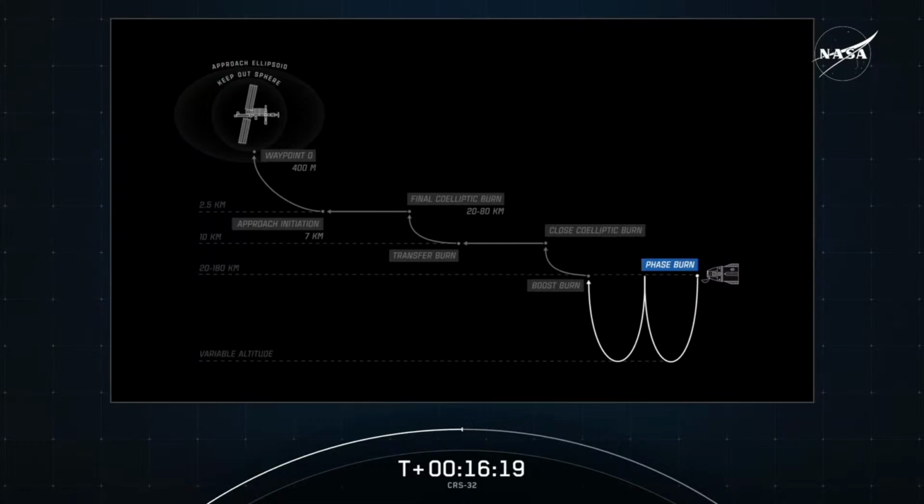Burn number 2 is the boost burn, which is based on what our orbital data will tell us. It raises Dragon's orbit until it reaches an altitude just 10 kilometers lower than the space station. And then the third burn is the close co-elliptic burn, which adjusts Dragon's orbit so it stays about 10 kilometers below the station the whole way around the Earth. The fourth burn, the transfer burn maneuver, raises Dragon's highest orbital point to just 2.5 kilometers below the station. And then we mentioned earlier the final co-elliptic burn that'll keep Dragon in a stable orbit 2.5 kilometers beneath the station as it lines up for approach.